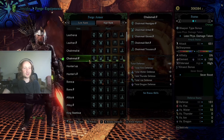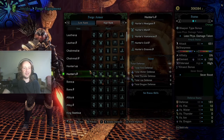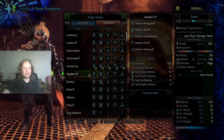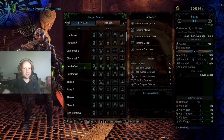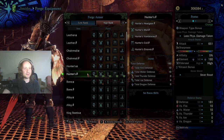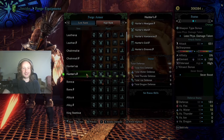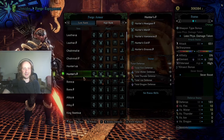Okay, we saw that, right? Hunter. Hunter I like. Both. No noticeable design difference. Oh, we see a noticeable design difference here. The cloak, right? Yes, we have a cloak. The cloak makes a little bit of a difference to me.